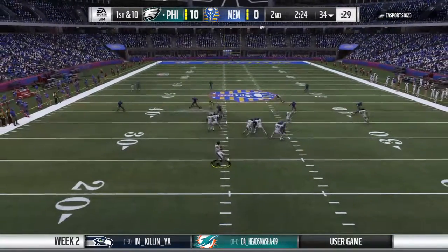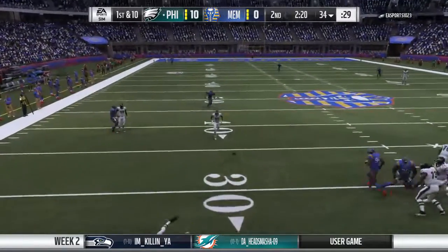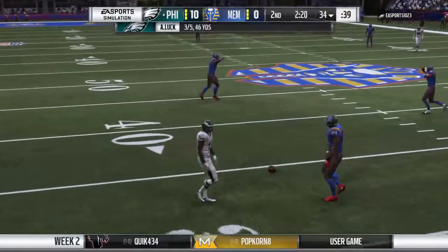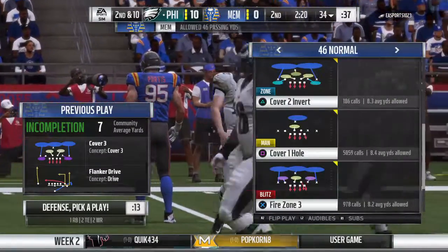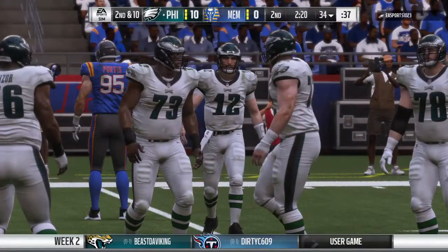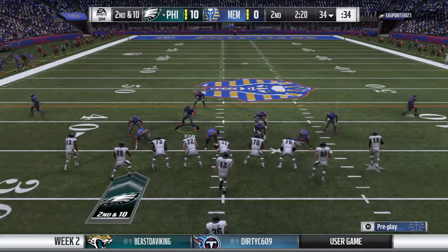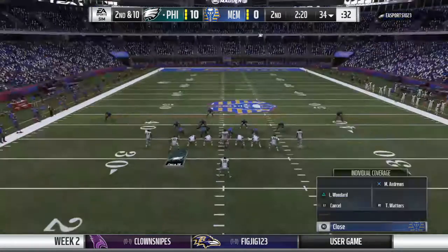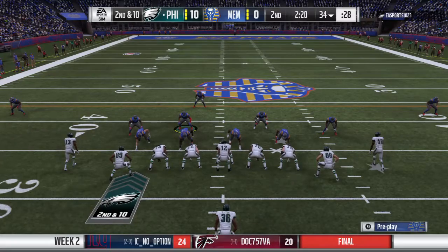On 1st down, it's locked. Buying time to his left. Oh, the ball comes out on the hit, but they'll say it's incomplete. Well, we always talk about how you've got to be quick when you go through your progressions, and here's another prime example. Trying to look downfield, he was standing in the pocket, but just couldn't find anyone open, could he? No, not enough time. They hit him and forced that incompletion.